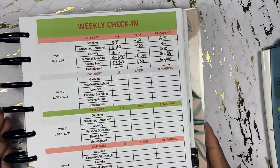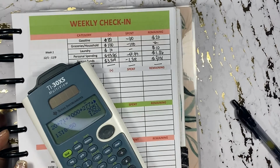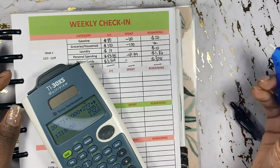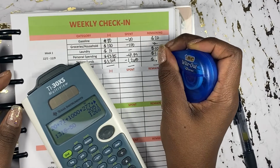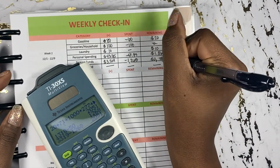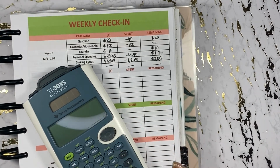Okay, so for this page, I need to subtract 50 here and add 50 there. So 1318 minus 50 equals $1,268 spent, and then that will mean that there's $2,051 remaining. So 3319 minus 1268, $2,051 remaining.